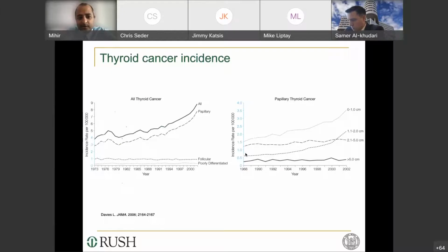So if we're detecting all these thyroid cancers, are they important? This is data from Laura Davies. She looked at a SEER data set, and this was about 15 years ago. She noted that papillary thyroid cancers have been growing in incidence over the last 2 decades. What's important is that the number of smaller nodules seen is higher. It's a sign that we're catching these thyroid nodules and small thyroid cancers much earlier, and it's related to the imaging that we do.